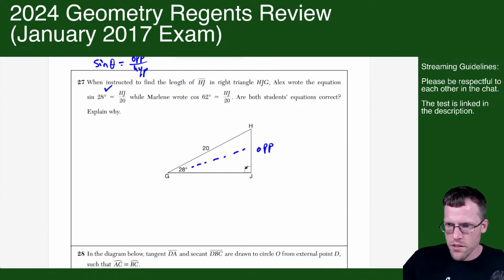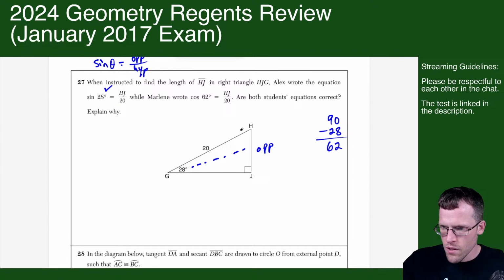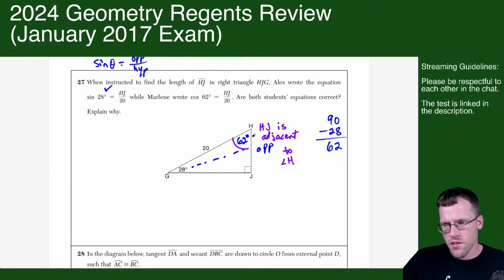Marlene wrote cosine of 62. So where my head goes is, this is 90, this is 28. If we do 90 minus 28, that gives us 62. So this angle over here is 62 degrees. So that's what Marlene is doing. Marlene is using the other angle. But one thing to note here is that HJ, if I'm using this angle, is adjacent to angle H. Since it's adjacent to angle H, and cosine of some angle theta is adjacent over hypotenuse, Marlene's equation is also good.